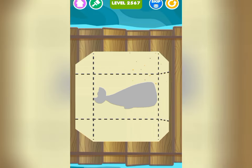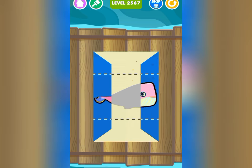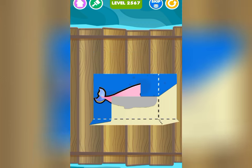Okay, the level is completed. Next level is a puzzle. I will solve this puzzle.